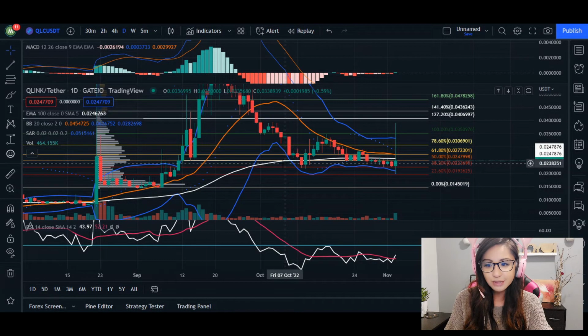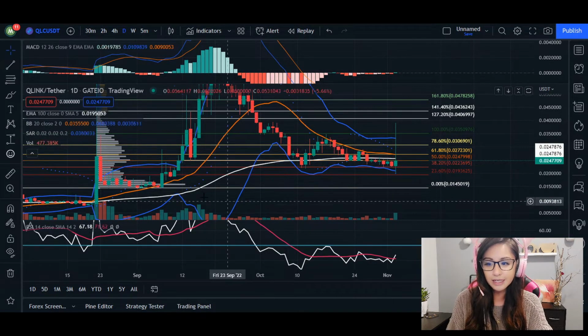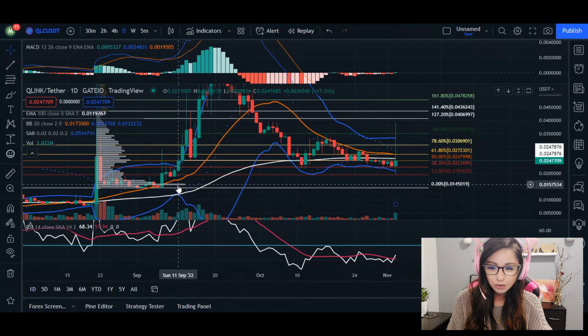And if price does retrace and leave this area, it's going to go down to this point here. You can see this node that's sticking out at 0.0159. That is only, again, if you can see where the price is currently at and where my cursor is at, if the price does immensely drop.